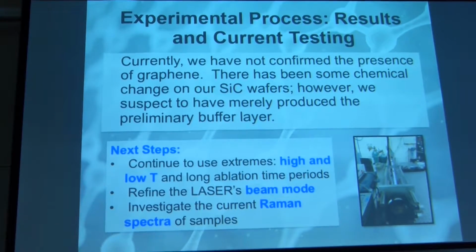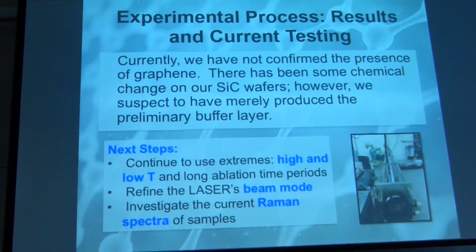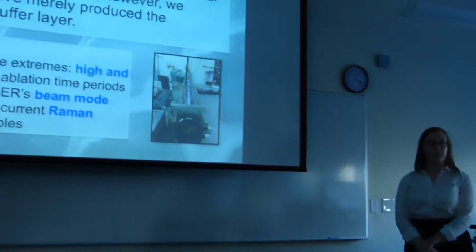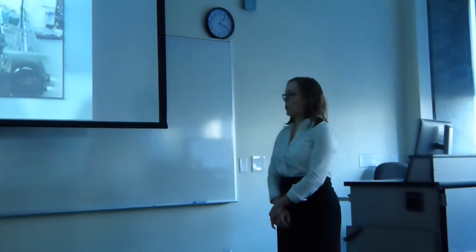Furthermore, we want to refine the laser's beam mode. As Wren mentioned, we really want access to that TM00 mode. With the laser, every time we turn it on, we have to optimize it. And so we really hope that as we continue this process, we can keep making the beam smaller and rounder and more perfectly Gaussian. Furthermore, we want to investigate the current Raman spectra of the samples and do a little bit more research there as we move into using our UNCA new Raman spectrometer.